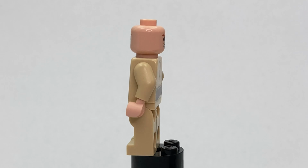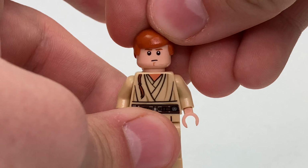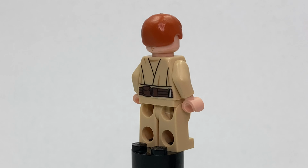Use this head for Niles if you've seen my recent Frasier video. I'll put a card up there right now about that. He's a little pale, but I do like this character or figure nonetheless.